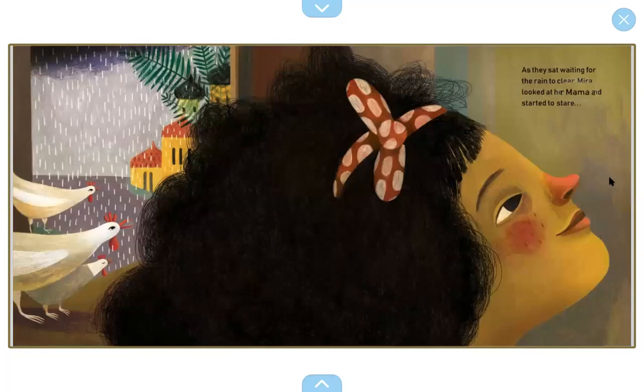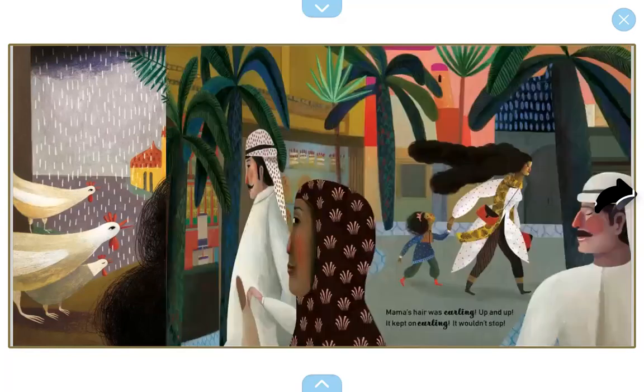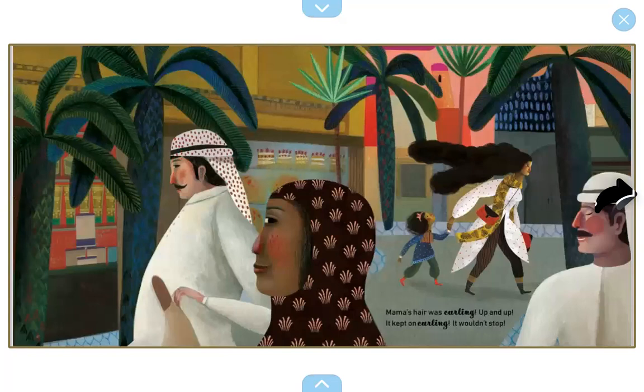As they sat waiting for the rain to clear, Mira looked at her mama and started to stare. What's the weather outside in this story right now? It looks rainy. Mama's hair was curling up and up. It kept on curling. It wouldn't stop.